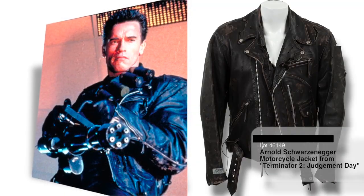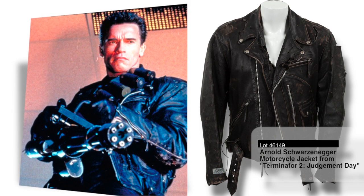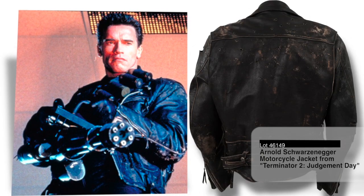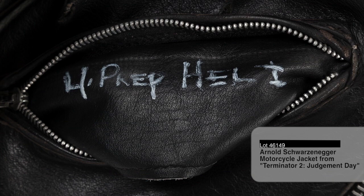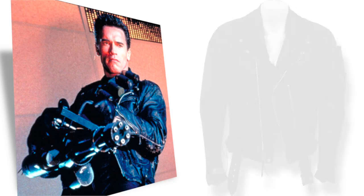Made of black leather in the traditional biker style, with numerous zippers, metal snaps, pockets, leather twine, and attached belt, severely and purposely distressed throughout with tears, rips, dirt, and bullet holes. Handwritten annotation in white ink penned on the inside front right pocket reads, For Prep Heli. Made for Schwarzenegger as he portrayed the Terminator.